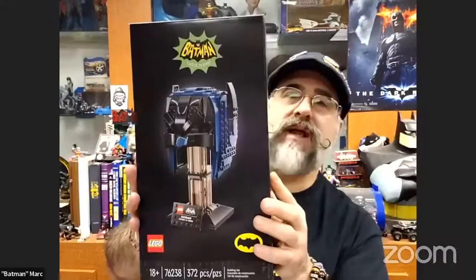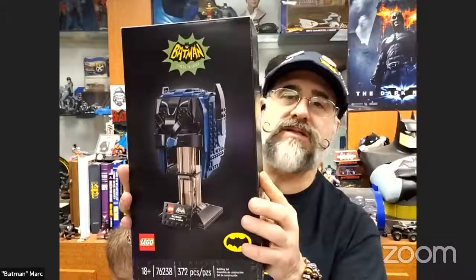They've gone so far as to create helmets. You could build this helmet and put it on display in your showcase. And these are the types of things that show Legos has come a long way from the original squared block sets. I love that stuff. I love that they've taken it to a whole new level.